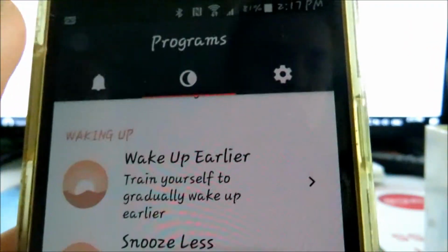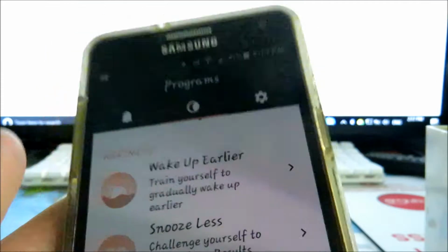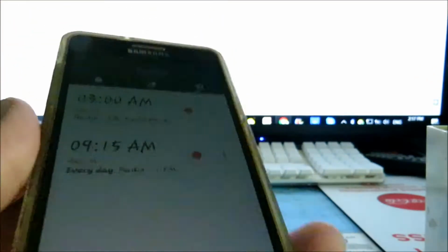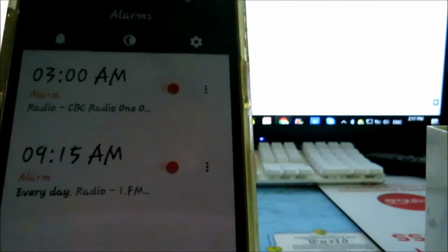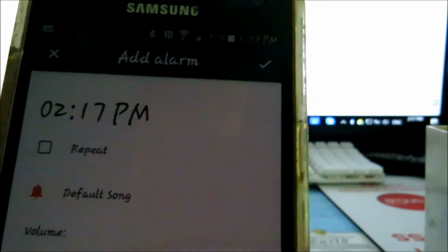Pretty self-explanatory. One thing that kind of irks me about it is that Kello said that there would be 13 sleep programs on their website. There's only 6 here. The alarms here, if you want to set a new alarm, you can have a multitude of alarms just like you would on your phone. You hit the plus and you can set the alarm.